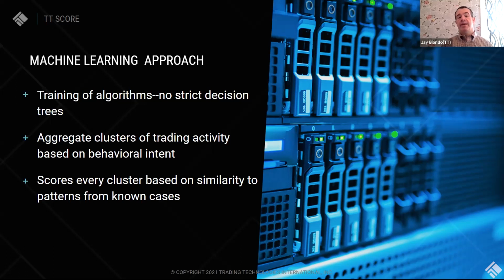In addition to that, instead of overlaying parameters on arbitrary windows of time, we take an approach called clustering, where we're segmenting the user's data, and by segmenting or clustering that data, we then have packets of information that have mathematical vectors that can be measured and then measured in mathematical similarity to that regulatory case data. And each cluster that is generated is scored in mathematical similarity to that regulatory case data. So we are scoring everything on a scale from 0 to 100, with a 100 meaning this activity has a very high degree of mathematical similarity to the regulatory case data.